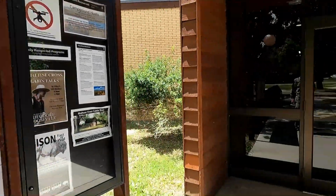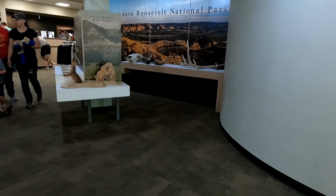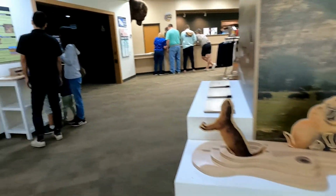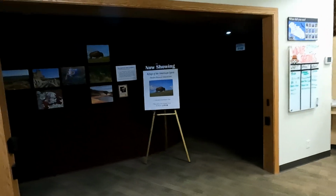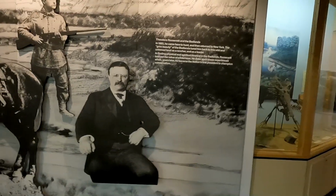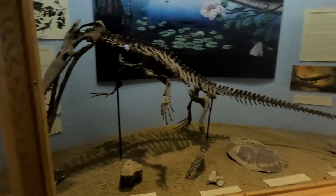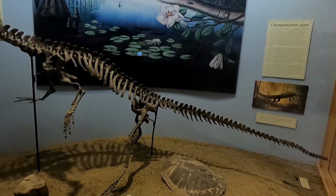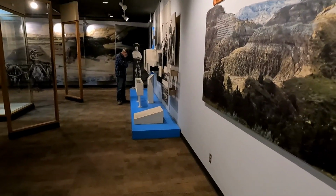Well, we made our way to the south unit, and we're going to make a quick stop at the visitor center. So at the South Visitor Center, they have a museum that has fossils of some of the animals that lived in this area centuries upon centuries ago. And there's Teddy Roosevelt memorabilia back in here too.